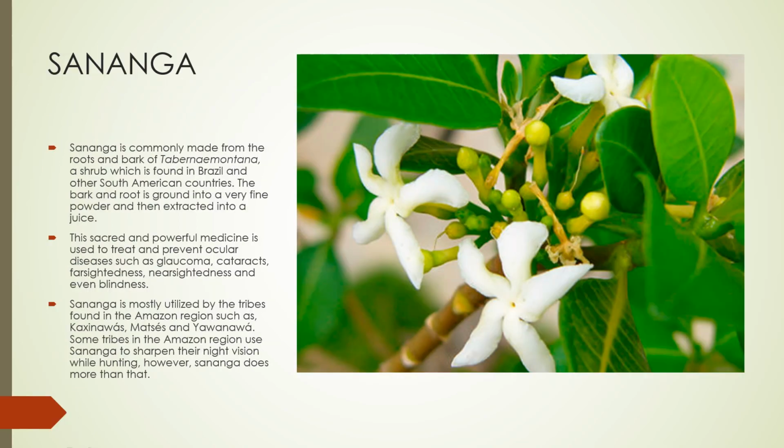Now we'll discuss sananga, which is a tea commonly made from the roots and bark of a shrub which is found in Brazil and other South American countries. The bark and the root is ground into a very fine powder and then extracted into a juice. This sacred and powerful medicine is used to treat and prevent ocular diseases such as glaucoma, cataracts, farsightedness, nearsightedness, and even blindness.